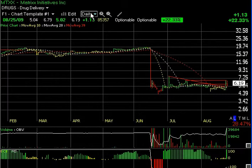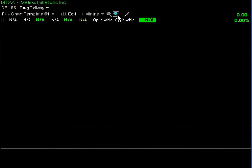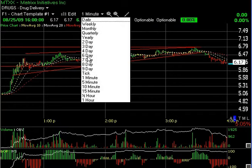Matrix had a big day today. I wanted to show you how it broke out of the base on heavy volume and jumped $1.11 or 22%. But the 1-minute chart reveals a little bit different action. Midday, stock exploded on rumors that the Federal Drug Administration may reverse their decision on Zicam. At least that's what was going on. But then the stock flagged, ran up to new highs, flagged again, and then kept doing that until it reached the trading target at 6.75, and then rolled over in the last 45 minutes or so.